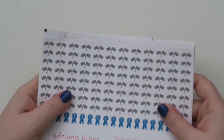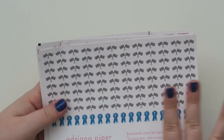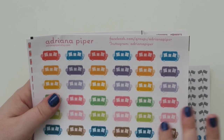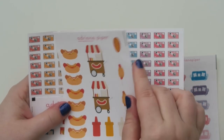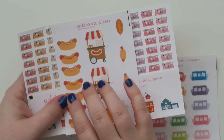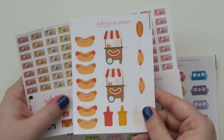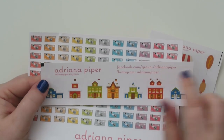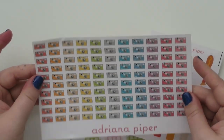And next up we have my friend Rebecca from Adriana Piper. I've got some of these racing and blue ribbon stickers, which I thought were really cute. I got these sofas, which are kind of fun. This one, these hot dogs, I thought they were really fun. And also in the summertime at the office, we actually do cookouts quite often, and I'm part of the team that organizes some of that. And then I have this little strip of wintry houses. Also love her little camera icons. They're just so darn cute, so I wanted to stock up on those.